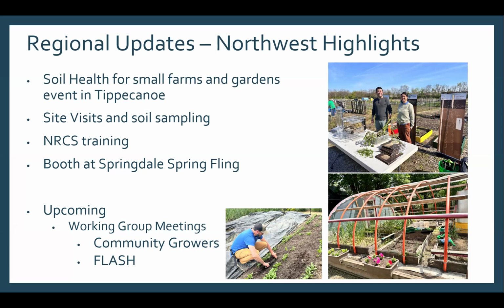I also had a booth at the Springdale Spring Fling. It's a neighborhood in Indianapolis that has a community event, and we were able to connect with some of the people in that area. And then some of the things that I have coming up is working group meetings. The community growers from Montgomery County are meeting tomorrow, and then the Fountain and Warren County working group is meeting tomorrow as well. They show up as FLASH, which is Friends Learning About Soil Health. So that's all I got. Thank you.